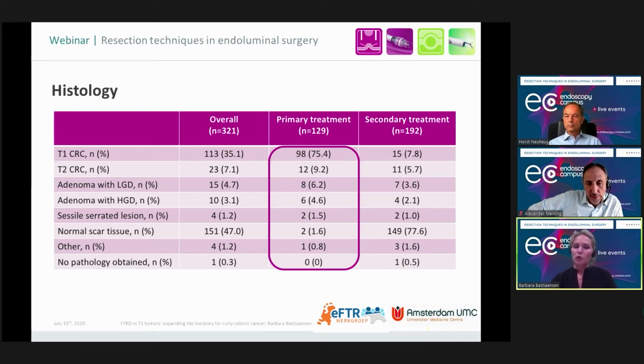But overall, 15% were benign cases and 85% were cancers, of which 9% turned out to be T2 cancers. And we must say, in Holland we include an optically suspect lesion for cancer, even if it looks like it has deeper submucosal invasion, so a JNET type 3 lesion, for a primary resection to get a safe excisional biopsy and look at all the histological features afterwards.